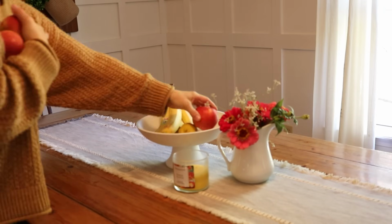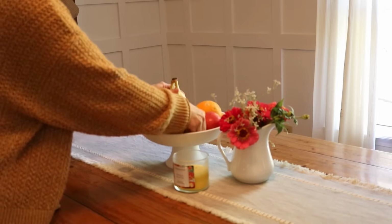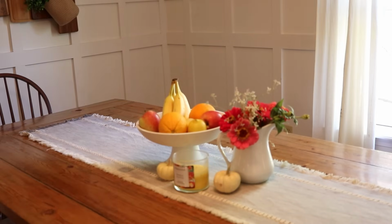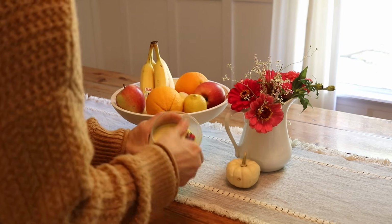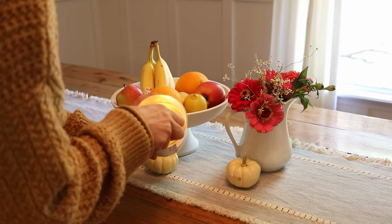Adding some extra fruit to our fruit bowl. Like I said, making a little flower arrangement, lighting my candle. We have a couple little mini pumpkins. We went to the pumpkin patch, I don't know how many times already this year. And every time we go, my toddler always wants to pick out a pumpkin. So last time he picked out these little white pumpkins, and they've been on the table ever since. And so those are our little bits of fall decor.